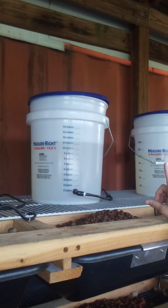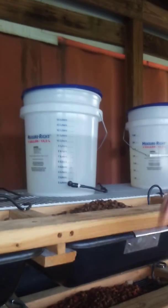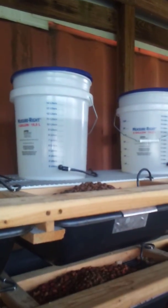The lids do not go on all the way, because if you put the lids on all the way, the water will not fall down. It needs that airflow to fill up the space that the water just went through. Definitely a nice system. One of the best I've seen.